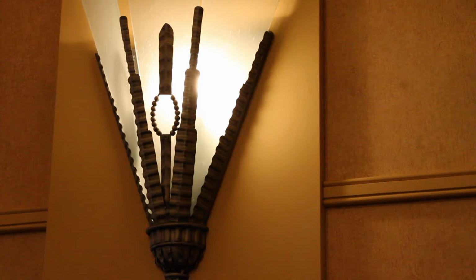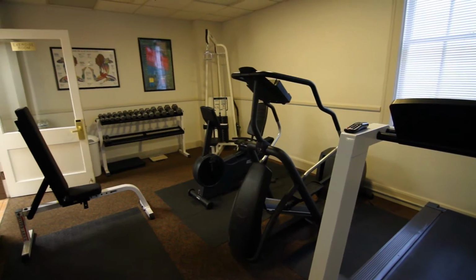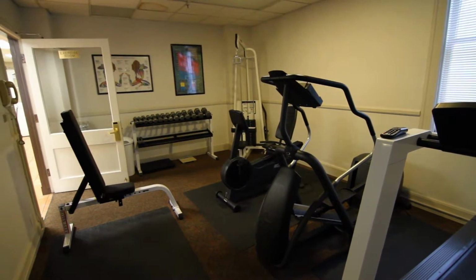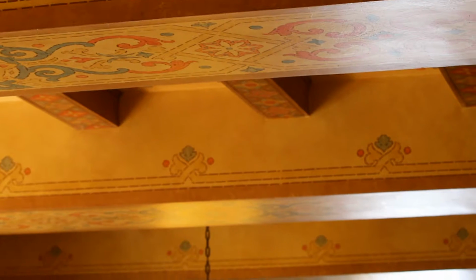The Hassayampa Inn, even though it has the historical ambiance of the 1920s, offers all the modern amenities that you would expect from a modern resort or hotel. We have flat screen televisions, complimentary Wi-Fi throughout the hotel, a modern business center, and fitness center, so you get the best of both worlds. It's one of 200 hotels in America that's considered Historic Hotels of America.